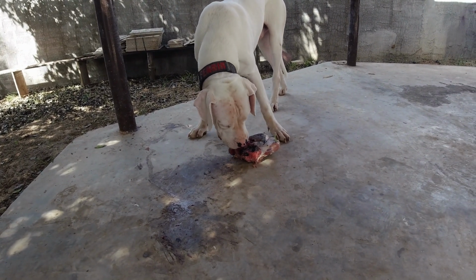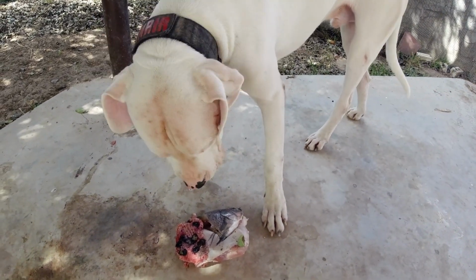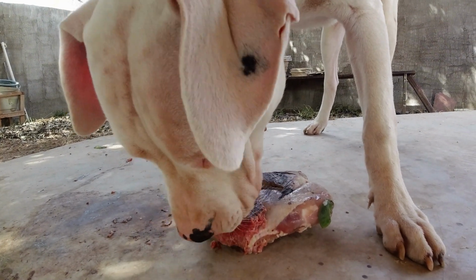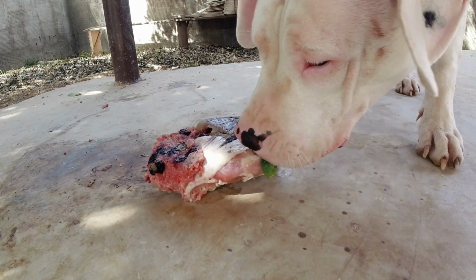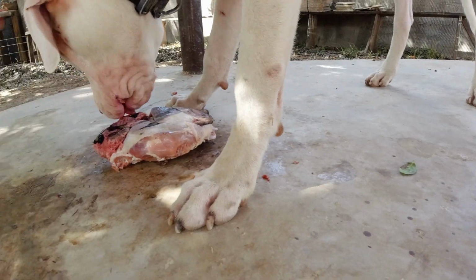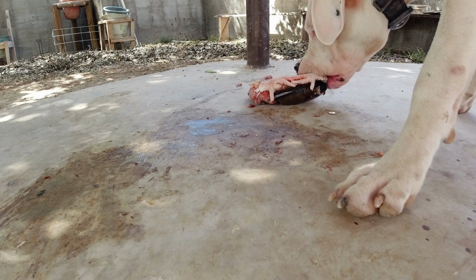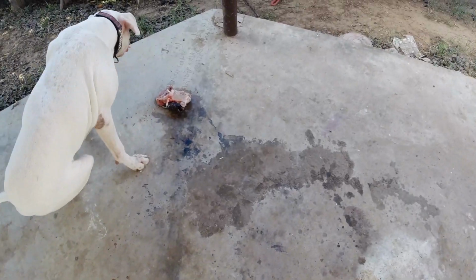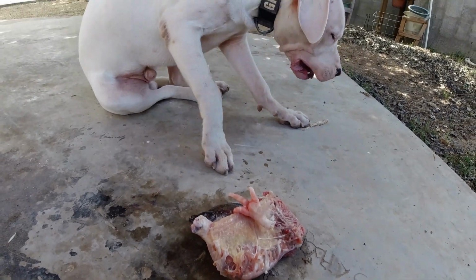You can see the blueberries right there. They're frozen already. That's ground beef. That's the chicken. Hi, buddy. That's the chicken, the fish. Oh, my buddy. Good boy. Good boy. Good boy, buddy. We finally got to the bones. We got the chicken bone in there.